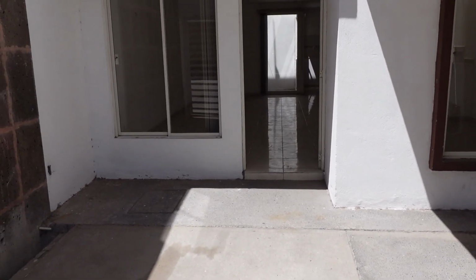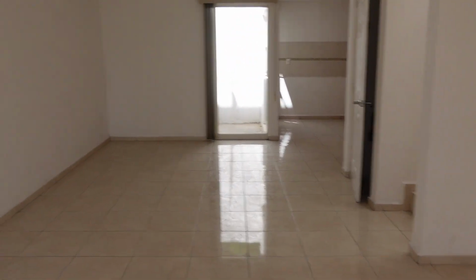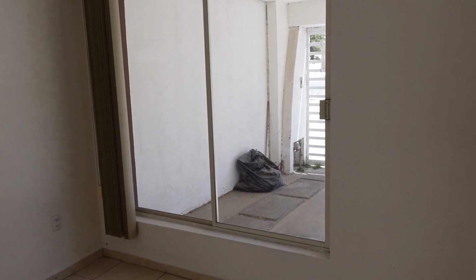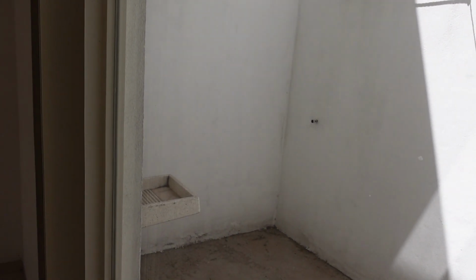So this is house number 11. It sells for 1.5 million pesos. It's not a new house, but it is in a private community. Here is the indoor space when you walk in. The area that we just walked through would be the carport area. Here is a very small outdoor space with a little wash basin there. And I don't even see the place for a washer and dryer.